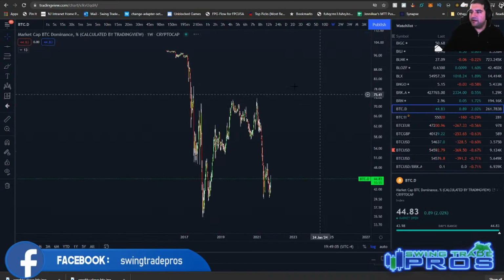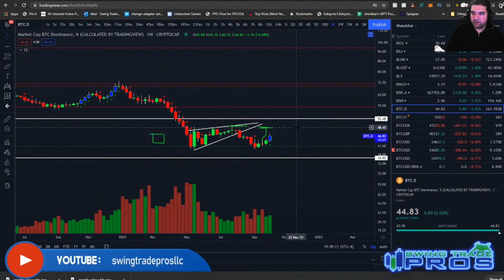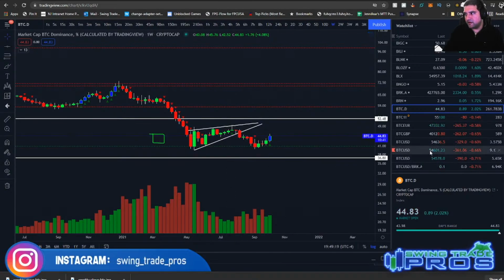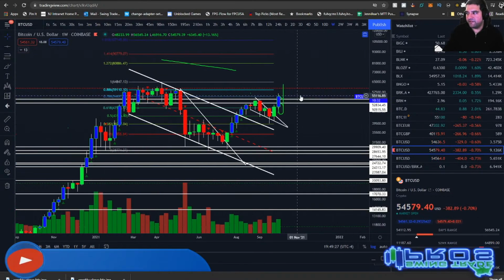Anything else, ladies and gentlemen, before we end the Sunday stream here? I know it's a very short stream tonight. Well, not too short. It's been about an hour. We'll take you guys through the candle close. We got 10 minutes till the weekly candle closes, and we'll probably close the weekly bullish engulfing, right? But we'll probably see a retest of the breakout. Definitely.